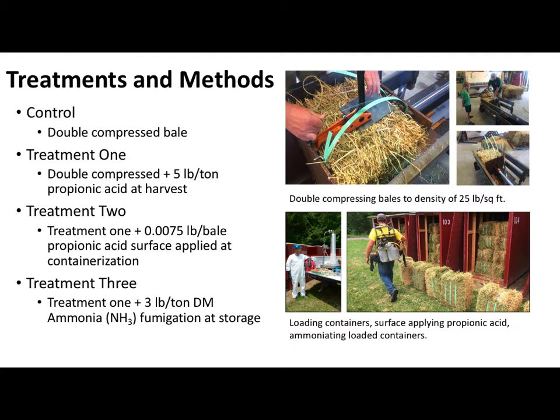Our second preservative treatment was 5 pounds of propionic acid at harvest, plus a surface application of propionic acid as we were loading those bales into the containers. And our third treatment was 5 pounds of propionic acid at harvest, along with anhydrous ammonia fumigation of the container once it was loaded and enclosed. And we did that at 3 pounds of anhydrous ammonia per ton of dry matter.